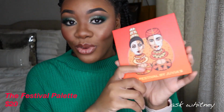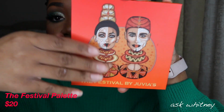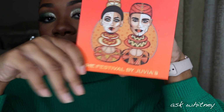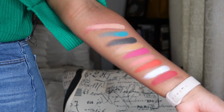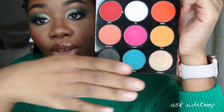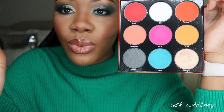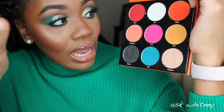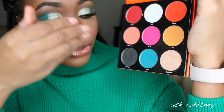Next, we have the Festival palette, and honestly, I was feeling this palette when I saw the packaging. I was like, oh yes, that's it, baby. And then they opened it up and I was like, this is really boring. This is actually really boring. Yet again, another palette that is honestly not cohesive. These two colors are just random. They love to put random, and it's always blue and gunmetal. They did that in the other palette, and they did a different type of gunmetal and blue. Like, what?